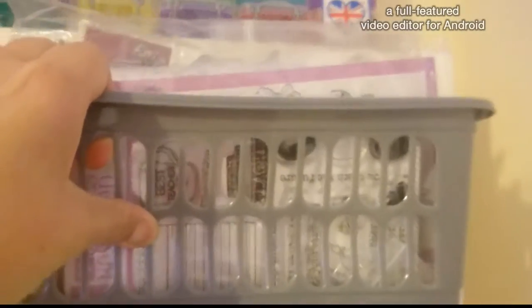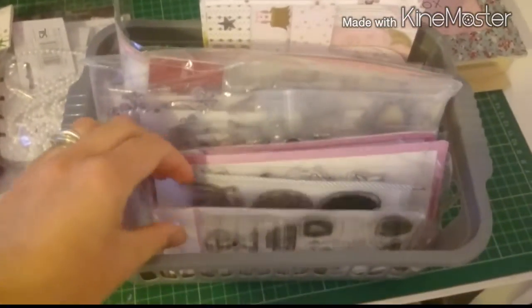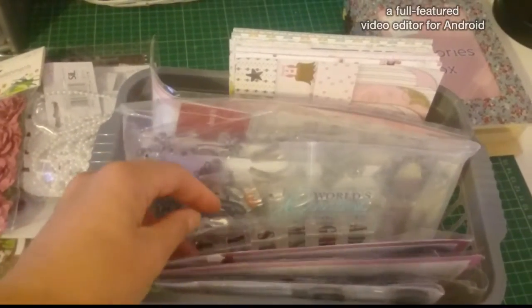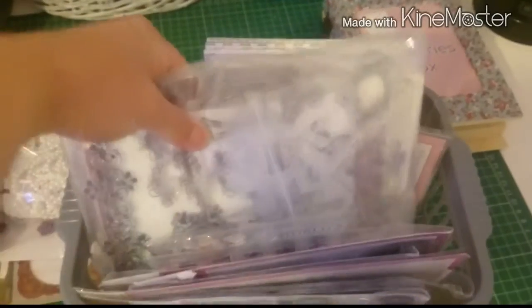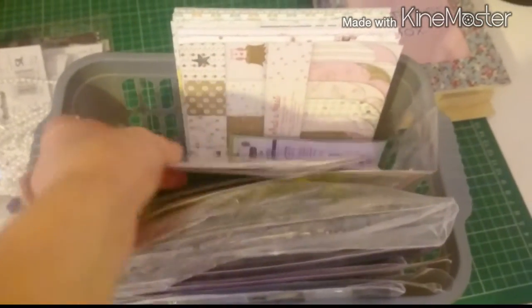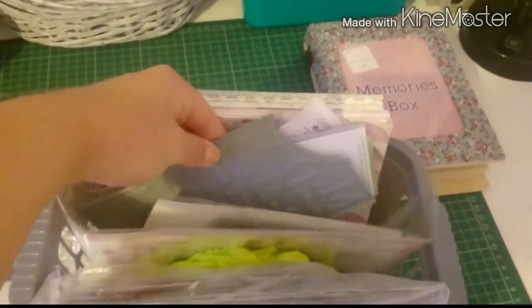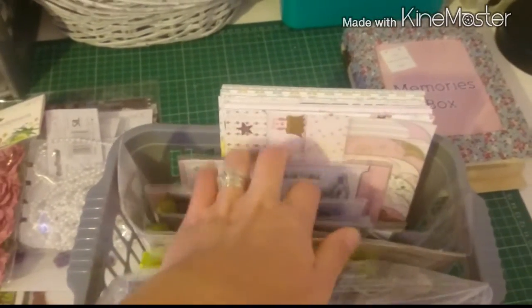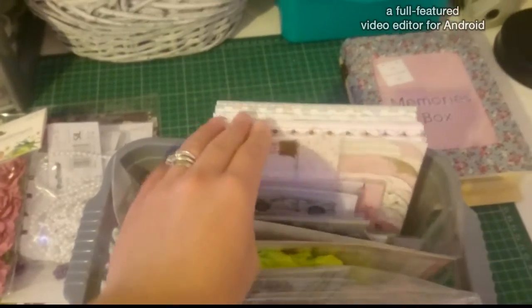So then we come to the next shelf, and in this grey tub here, this is all my clear stamps. I'll just bring it to the table. So I have my Clearly Besotted stamps, and some are free from magazines. Then this bag is all my Christmas stamps, and then I have some stamps from Hobbycraft, and then I have all the little stamps from Dovecraft, like that. And then I have some 6x6 paper pads in the back there. So I'll just pop that back up there.